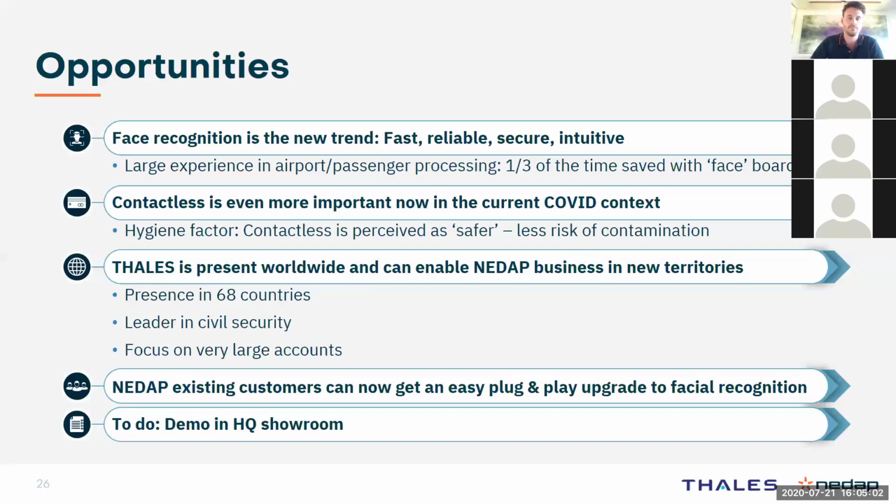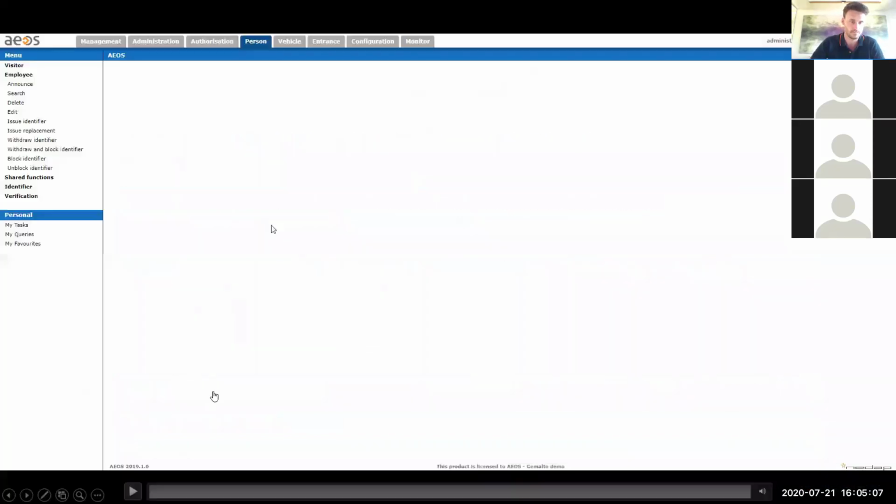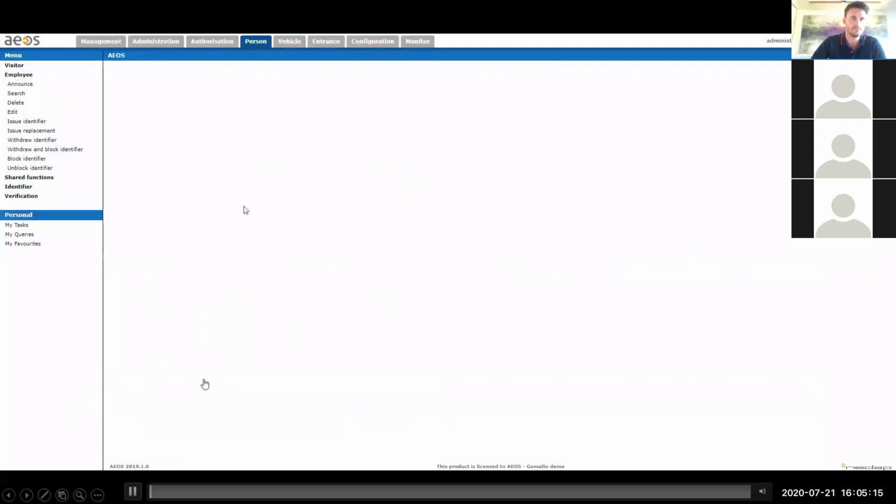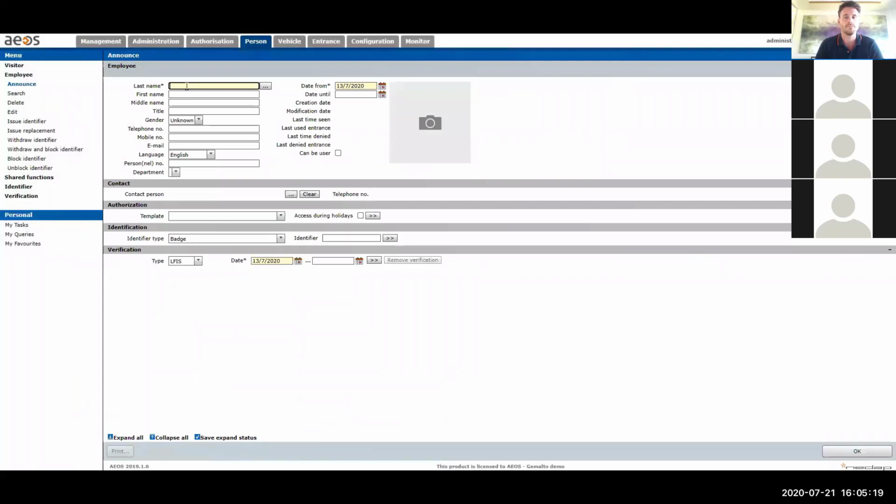Next slide. Right, so we're in for a short video of the demo. I'll be commenting on it briefly. The first step is the enrollment. You're in the AEOS screen, and a person is going to be created along with his demographic information and badge ID. I'll let the video run for a couple of seconds.